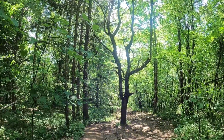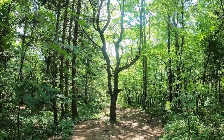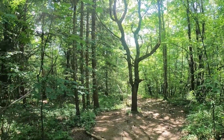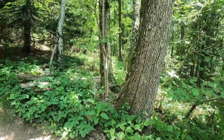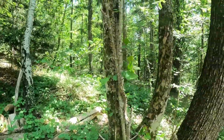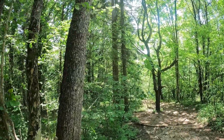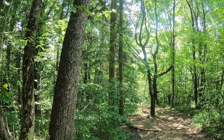Quite an interesting wild pear tree in the middle of the road here. Fruit trees are very interesting. Somehow they have an element of randomness, and I love that topic, because sometimes they give a lot of fruit, other times they don't. Sometimes it's clear why it's happening, but other times not really. So yeah, mysterious things.